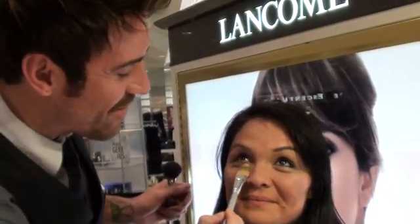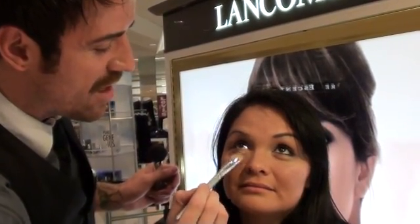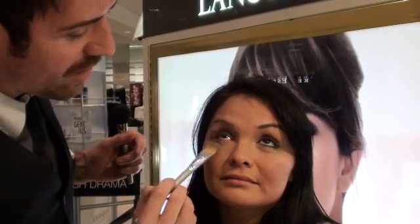Okay, up here, right here, is the only place that you probably have the darkness. If you put concealer out here and then you smile, it's going to collect in those lines. So just tap a little bit of that concealer just in the area where you want the cover.